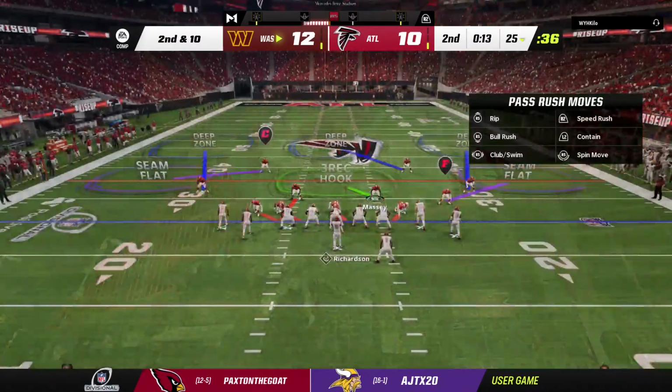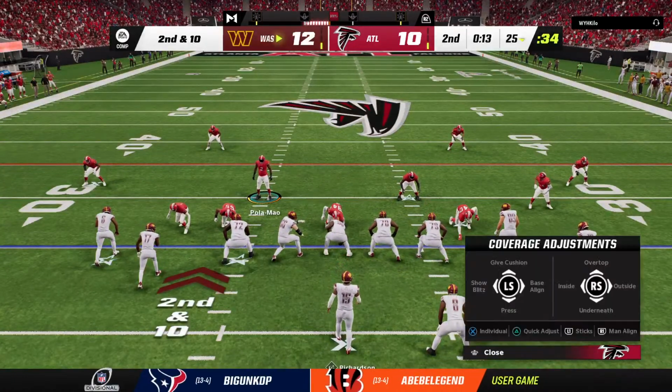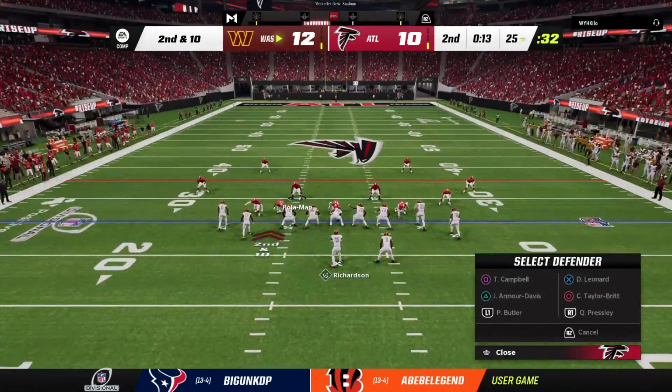I see the surprise in your face there, partner. That is a rare incompletion from him. He's been on point this entire game. He has, percentage completion-wise way up, not that time.